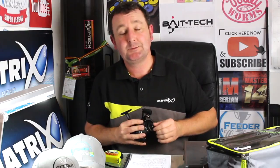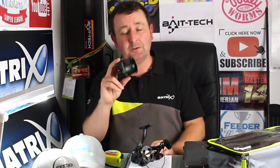Tip number three, let's face it, if you've got a number of reels, like I'm sure a lot of you will have, because I know a lot of you are feeder anglers, and especially if you've got duplicate setups, you might have two, three spools for each reel. It's quite easy to forget which strength line is on which spool.